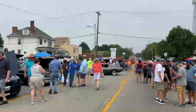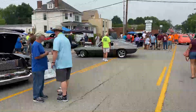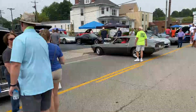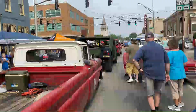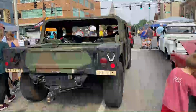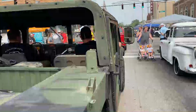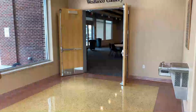Oh, look at this beast. I gotta get over there. Look at that ancient. Parade it is too. Look at this. We've got military on here. At least it looks like it. And according to the old clock on the wall, it's about time for me to get back here.